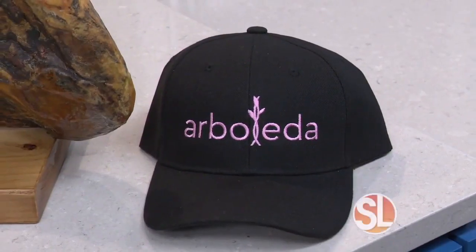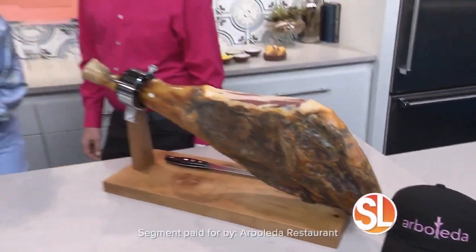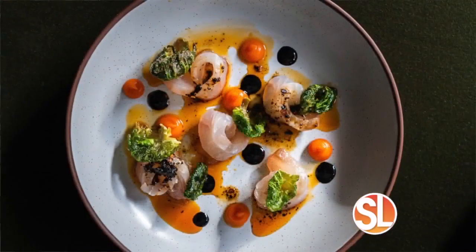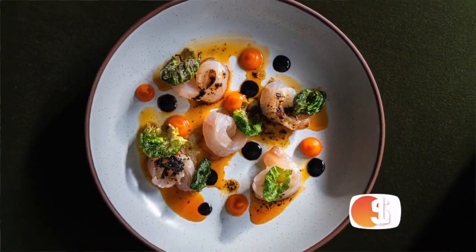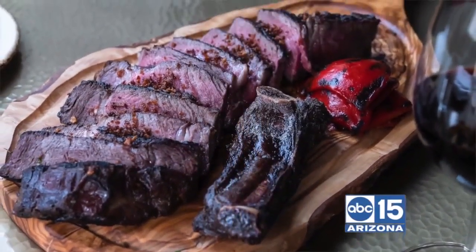Well, I don't know about you, but all of that shopping has worn me out. So coming up next on that Greenway Hayden Loop excursion is a brand new restaurant. Well, I guess about a month old, right? Arboleda. There's an argument happening here in the kitchen this morning.